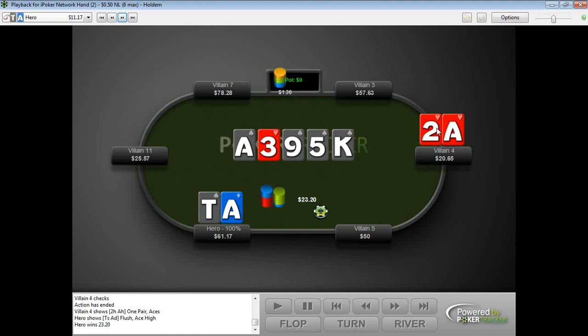And then it would have given me the opportunity even to bet 3 streets here as well. I don't know if he would have called with his ace, but I think he would have called the turn with the ace. It's possible.